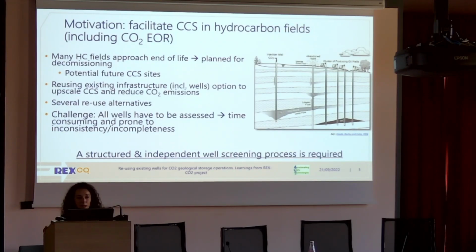So the idea for the project came from the fact that many hydrocarbon fields approach end of life and are planned for decommissioning. And these all could be potential future CCS sites. There is potential to reuse existing infrastructure, and we were focused on wells, to upscale CCS and reduce CO2 emissions. There were several reuse alternatives researched, but the main challenge was that all wells have to be assessed. And this assessment is very time-consuming and prone to incompleteness. That's why we have developed within the REC-CO2 project a structured and independent well screening tool and process that will soon be publicly available.